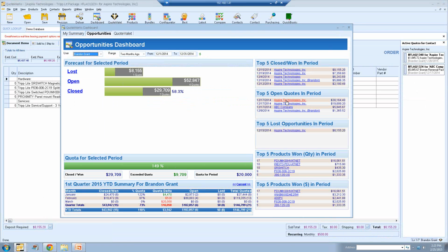Extremely useful for your top 5 open quotes. Just saying, hey, this is a really large quote that I want to see if I can get them to purchase before it expires. That'll be displayed here in your top 5 open quotes, and you can actually click on this link, and that'll open it up for you.